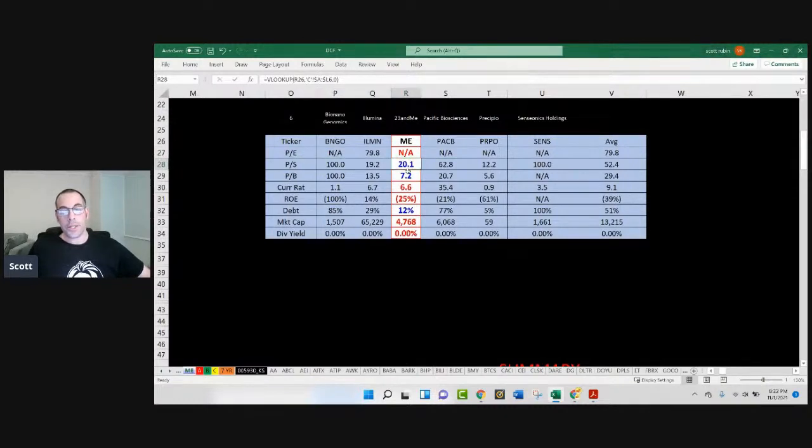Their price to sales is actually better than average because a lot of these companies don't really have much sales. They're doing better on average in price to book. Everybody has a pretty high current ratio except Precipio. It's a really small company. ROE, everybody's negative except Illumina, the only company with positive earnings. They're low in debt and 5 billion market cap.